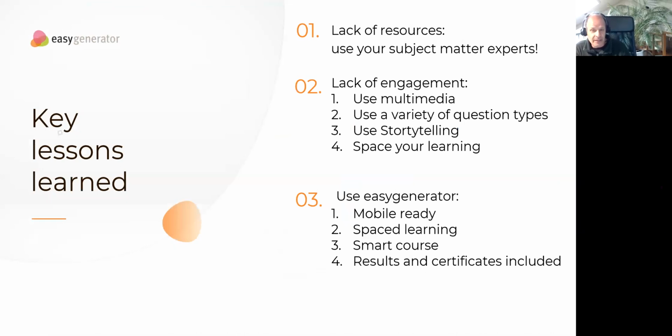To fight the lack of engagement, use multimedia, but also mix and match the different types. So don't go for image only or video only. Use everything: text, image, video, audio, whatever you can. The same for the question types. Don't just go for the old school multiple choice question, but use the question types that are available in your authoring environment.